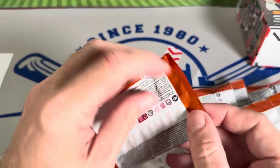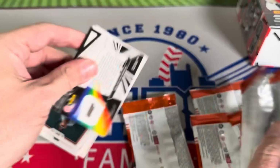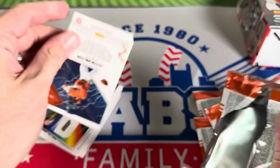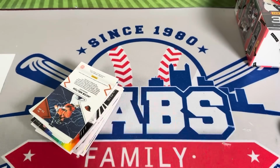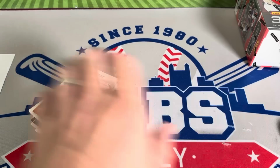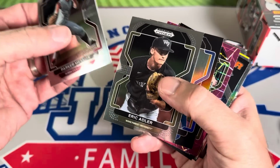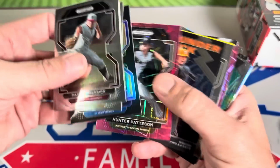I hope everybody enjoyed their Memorial Day off of work, and special thank you to all those families that lost somebody in the service. Memorial Day, time to remember the ultimate sacrifice that all those troops made for us so that we could have our freedom and be here to open baseball cards.